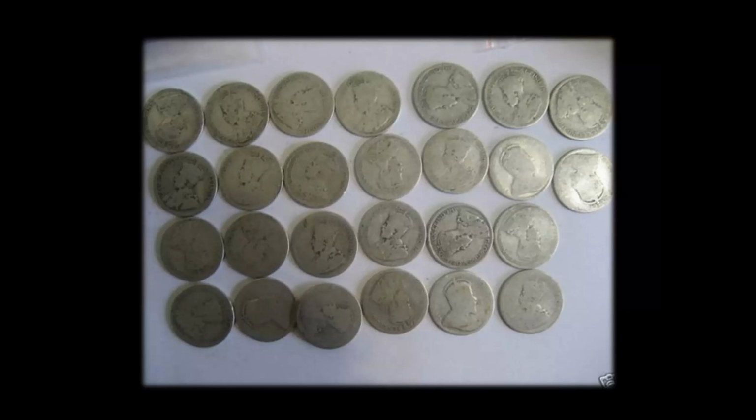They remind us of a past that shaped the modern history of India, a past that lives on in these tiny yet mighty relics of history.